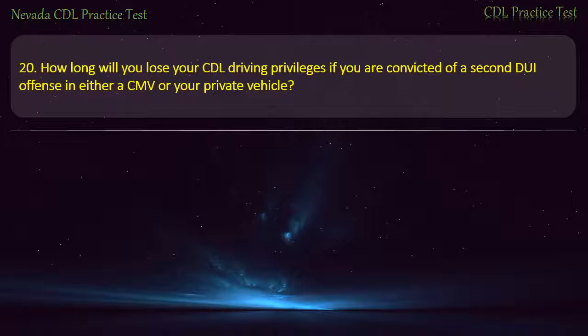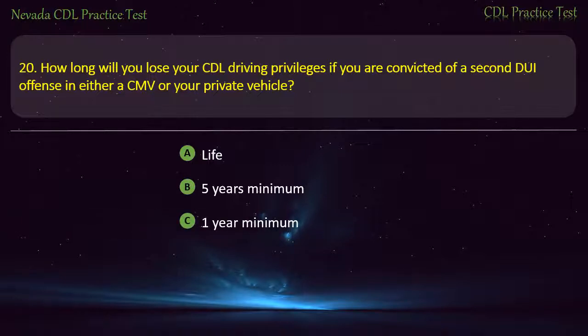Question 20. How long will you lose your CDL driving privileges if you are convicted of a second DUI offense in either CMV or your private vehicle? Life. 5 years minimum. 1 year minimum. 10 years minimum. Answer. Life.